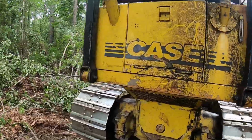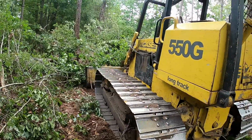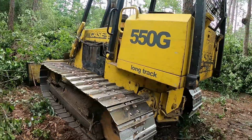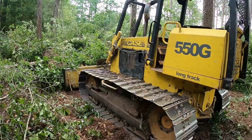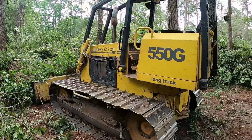It sure does. To be the size it is, there are a lot bigger dozers out there, but for the size it is, it's doing a fine job, no doubt.